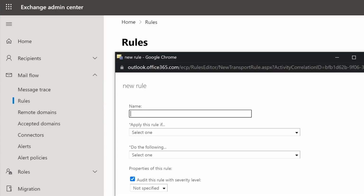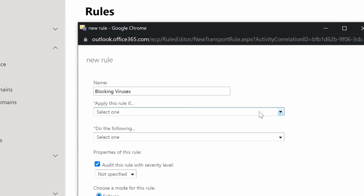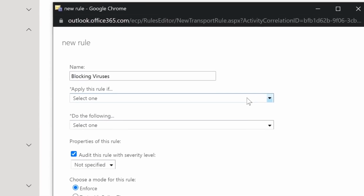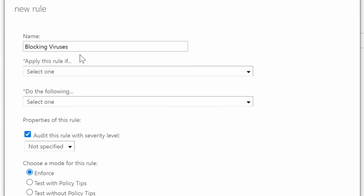All right. We're going to call it Blocking Viruses. We're going to make sure that no executables can be sent to us from people outside of the organization. All right, so here's the first part of it. It says here, Apply this rule if. So the rule is asking us, when should I apply this rule? It's looking for specific conditions of the email. And remember, we said it's going to be from outside organizations.